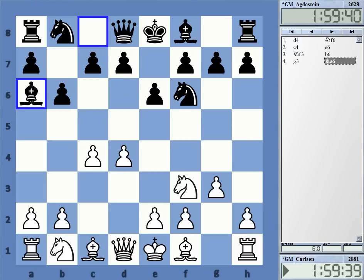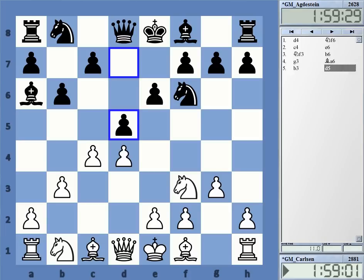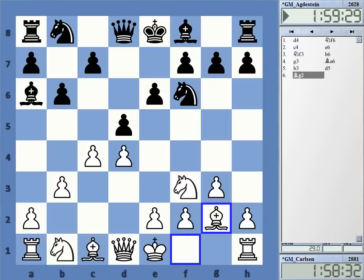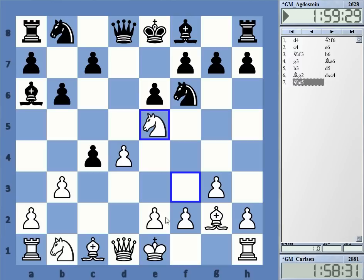And a pretty solid way to play. d5 is a somewhat sharper continuation on the black side, directly trying to attack white's center, but white can for the moment ignore that. If black takes here, there is always knight e5, leading to an interesting position. Playable for black though, it's not terrible.